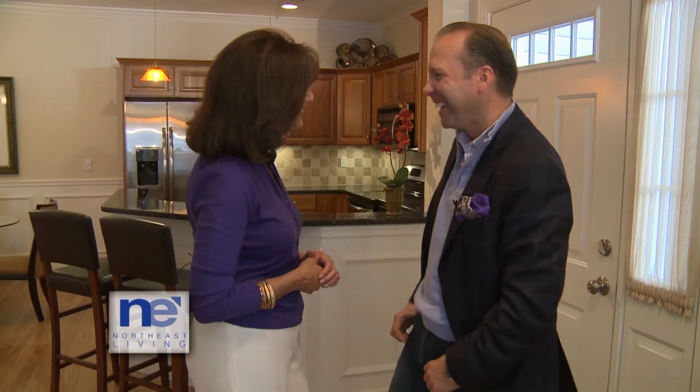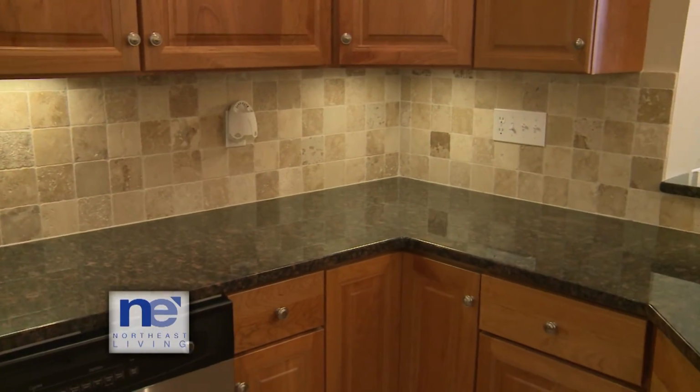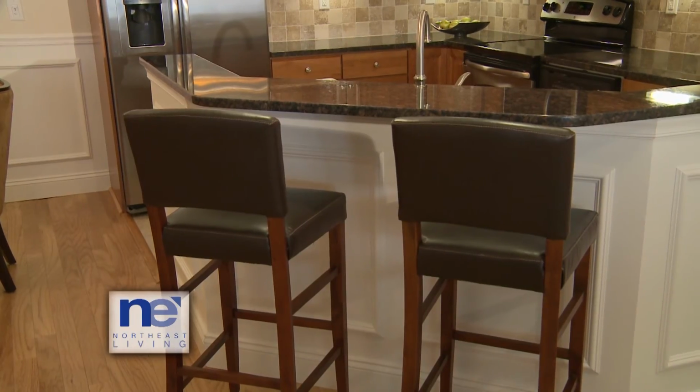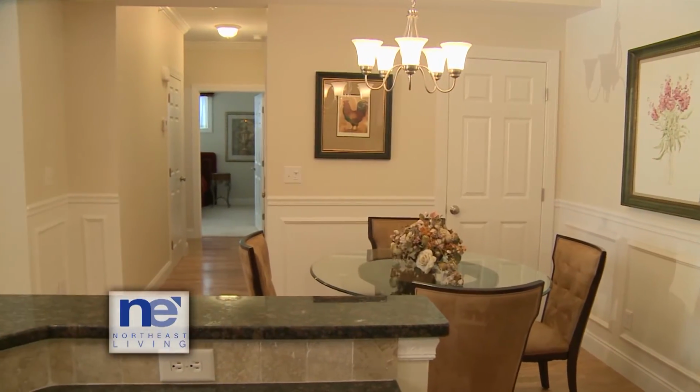Mar, I know you love high-end finishes. I do. I would like to show you what we have here. Great, so let's take a little tour. Okay, come on. So what I love about this kitchen is that you can see right into the living room space. You have the bar stools, which are fantastic, but you also have the little dining area right here as well, which you can fit 4, maybe even 6 people quite comfortably.